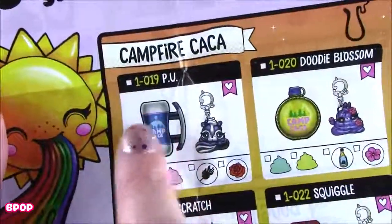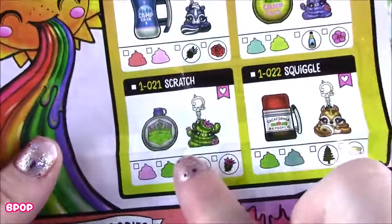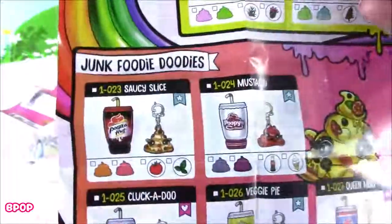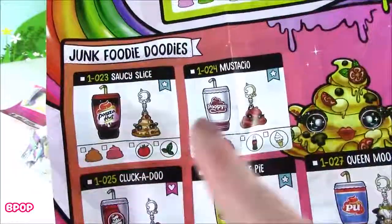Okay, so look at this one. P.U. We get this Duty Blossom. That's really cute. It looks like a little camp drink. Scratch, Squiggle. Oh, that's so cute. It looks like a thermos. And then we get the Junk Food Duties. One of my faves. They got the Pizza Hut, except it says Pooza Hut.